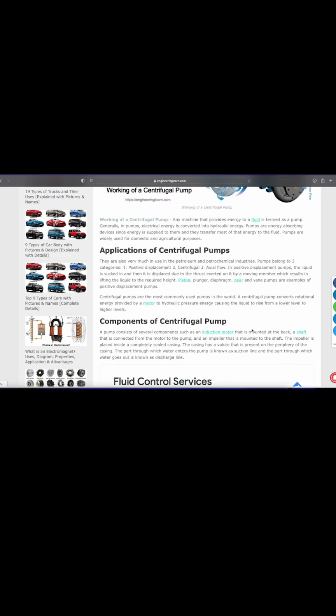Pumps belong to three categories. First, positive displacement, second is centrifugal, and the third is axial flow. In positive displacement pumps, the liquid is sucked in and then it is displaced due to the thrust exerted on it by a moving member, which results in lifting the liquid to the required height. Piston, plunger, diaphragm, gear and vane pumps are examples of positive displacement pumps. Centrifugal pumps are the most commonly used pumps in the world. A centrifugal pump converts rotational energy provided by a motor to hydraulic pressure energy, causing the liquid to rise from a lower level to higher levels.